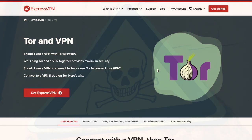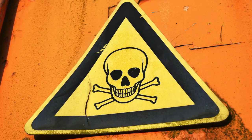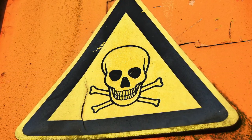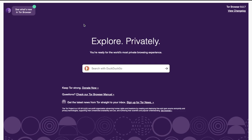Just a disclaimer, please do be careful when you're browsing the dark web. The dark web can be a really interesting place with lots of websites to explore. But as much as it's interesting, it can also be dangerous, and you just need to be careful whilst browsing it. But let's jump into my favourite dark websites.